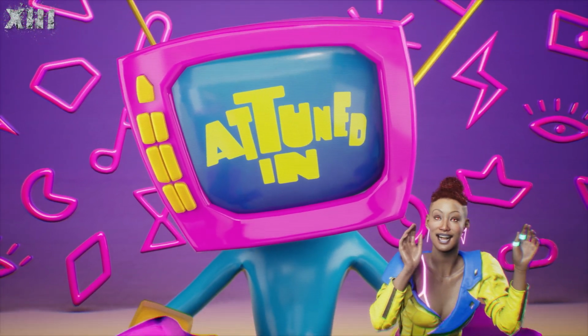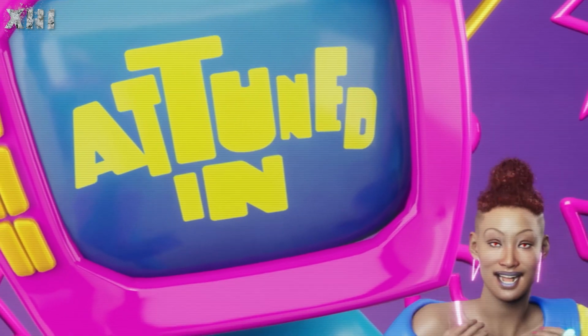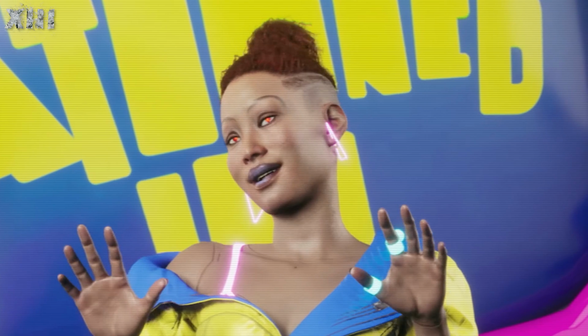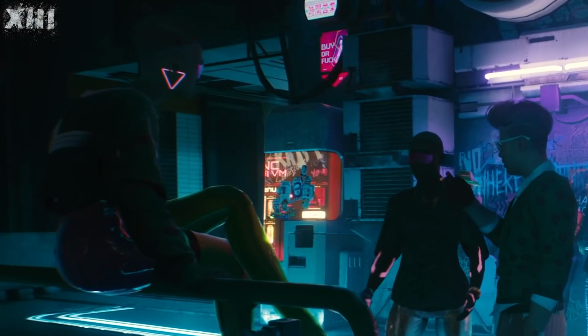In the first shot we get a glimpse from one of Night City's TV shows called Tuned In. The host, called Juanita, is probably a Moxie girl, at least regarding her neon earrings and the neon bra, which we also could see in the recently released RTX trailer from Nvidia.